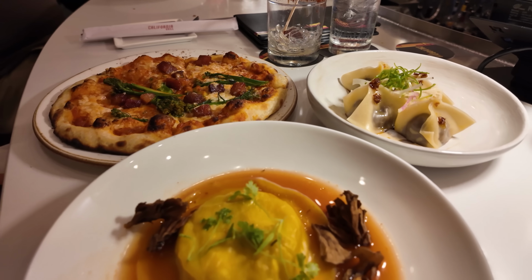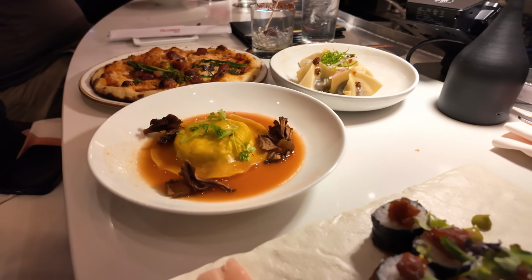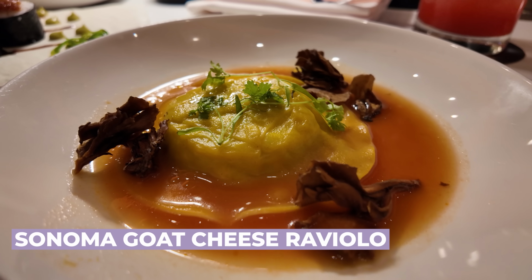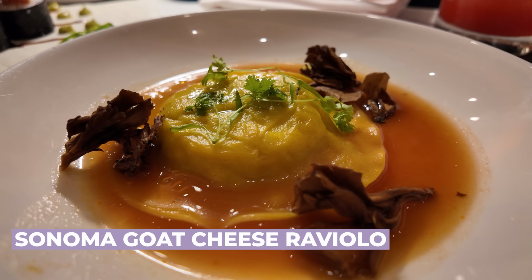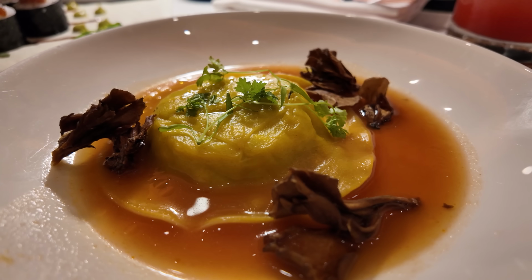All of the food has come out, and wow, everything looks so good. We are going to be trying so many different things tonight. Starting with the Sonoma goat cheese raviolo. This has a basil saffron pasta with tomato broth and a mushroom ragu with fennel. Now this isn't on the bar menu, it's on the prix fixe menu, but you are able to order it here, which I am very happy about because this is one of my favorite things to eat at California Grill.